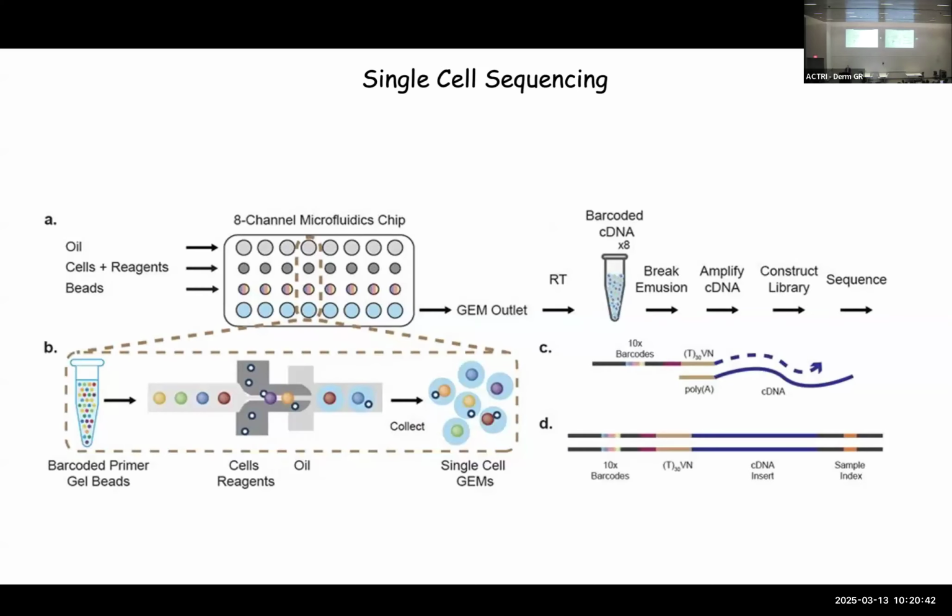With single cell sequencing, one disadvantage is that you don't sequence a lot of cells. With this technique, you sequence about 20,000 cells. With other techniques, you can sequence more cells, but the number of transcripts per cell is less.